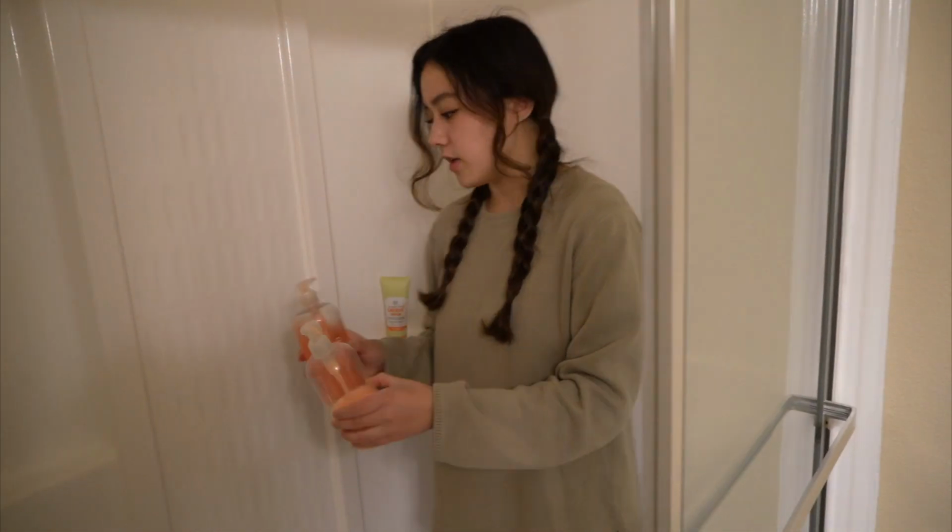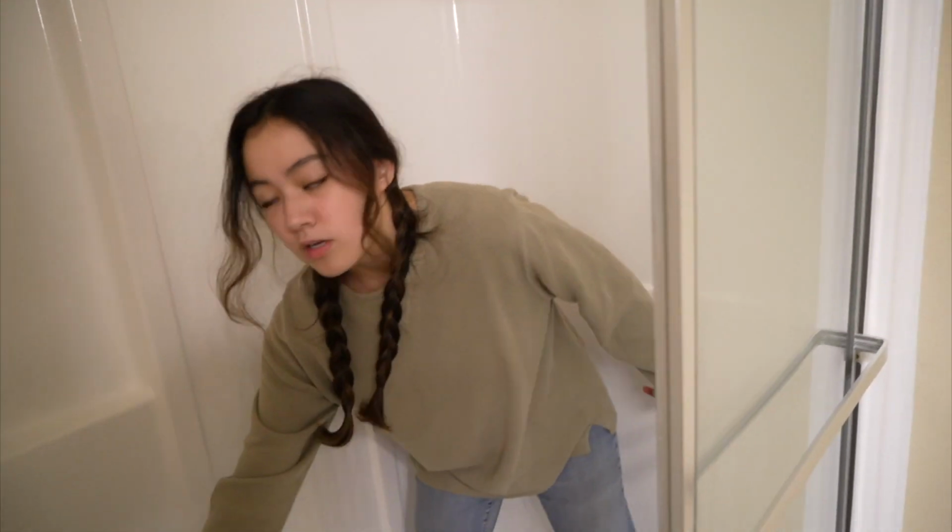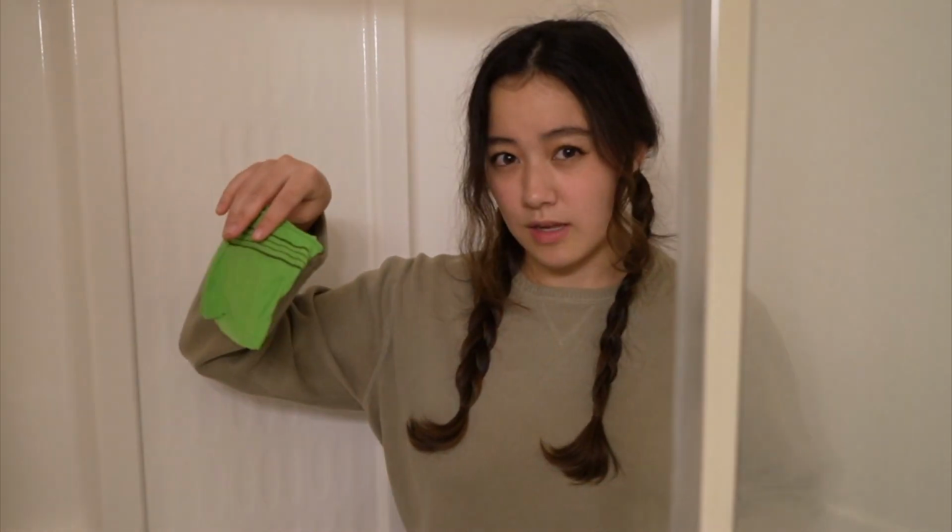This is my body wash, Function Beauty. Shampoo and conditioner, Function Beauty. The Body Shop face wash. And a Korean essential, the little scrubber thing. And now we're gonna mosey on out of here. And that's about it for my bathroom.